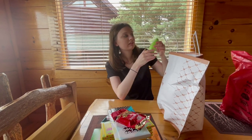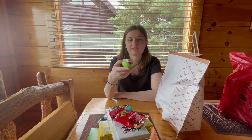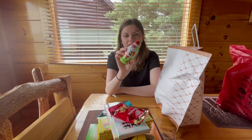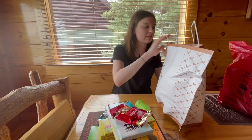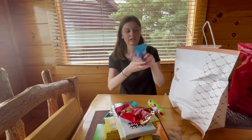We got this Santa chocolate. There's something in there. It's got stuff in it. I don't know what it is. Tyler got that. We have no idea what's in it. It doesn't say either. Little candies inside. He'll find out.